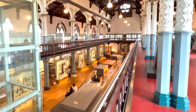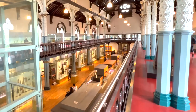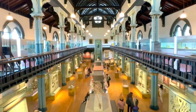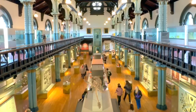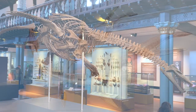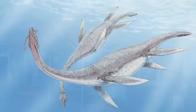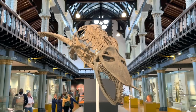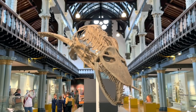Alongside artefacts related to ancient civilizations, the Hunterian is also crammed with objects related to natural history. The centre of the main gallery, for example, is dominated by two large skeletons. This one is of a plesiosaur, a large marine reptile which lurked in the oceans some 160 million years ago. It was excavated near Peterborough in the early 20th century.